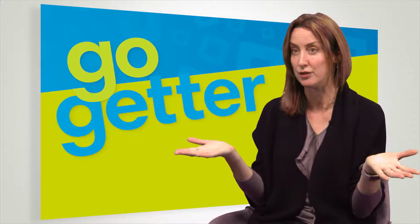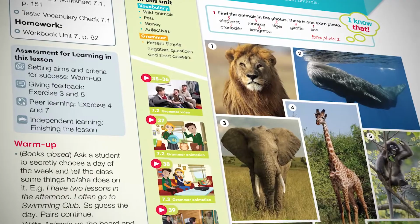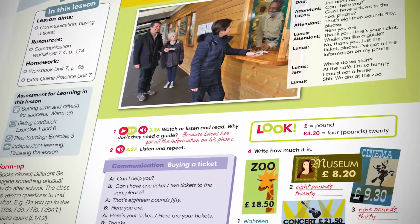Looking at the way the book is designed, it's very, very clear. The labelling is really clear. So you can literally just open the book and teach off the page. In the teacher's book, we've reproduced the student's book pages, so it's really clear where you are. It's a good package. It's pretty cohesive and varied.